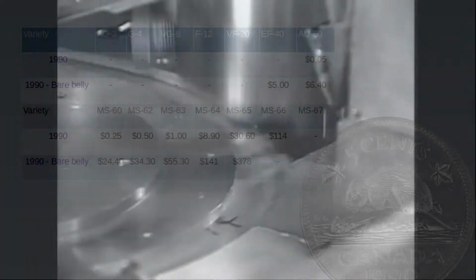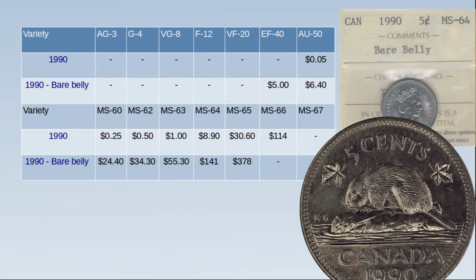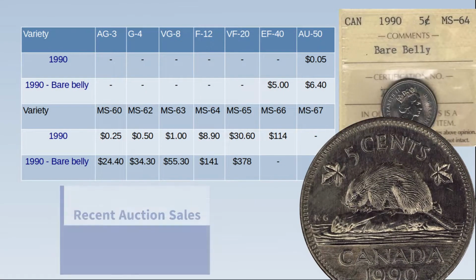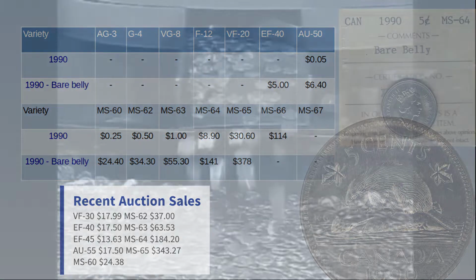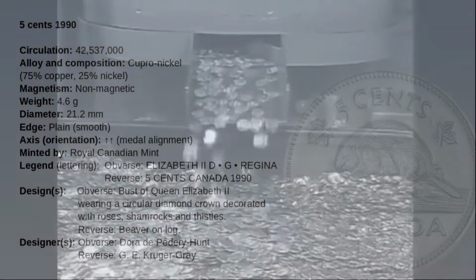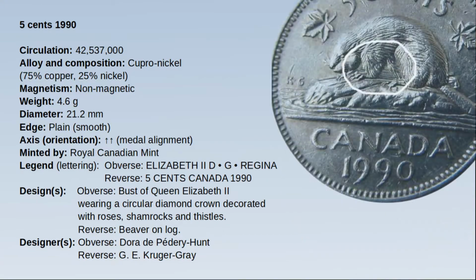In terms of value, the standard 1990 5 cents is worth only a few cents. In contrast, the bare belly variety can command a premium. For instance, coins in EF40 condition typically sell for around $17.50, while those graded MS65 can reach values of up to $343.27. With a mintage of 42 million, the 1990 5 cents is not rare in itself, but finding the bare belly variant requires a careful eye.